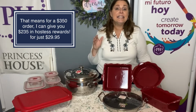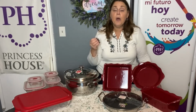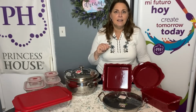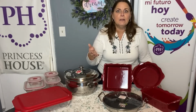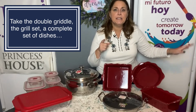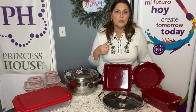So now on that $350 show, instead of getting $85 for free, now you can take $235 of hostess credits for $29.95. That is an incredible offer. $229 could buy you the double griddle. It could buy you the grill pan and press. It could buy you a set of the four dishes, either the white or the red, for luncheon plates, for dinner plates, for mugs, and for bowls, right? There's so much that you can choose.